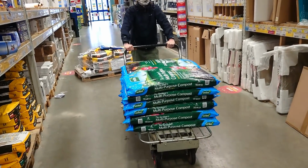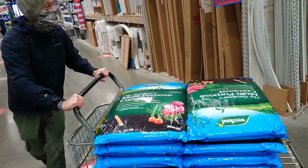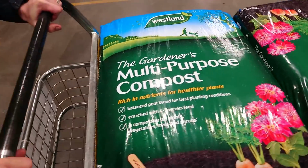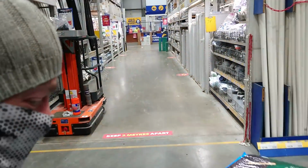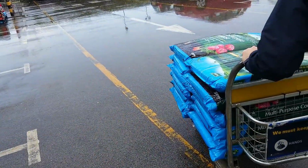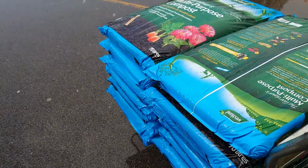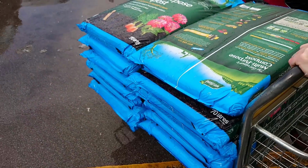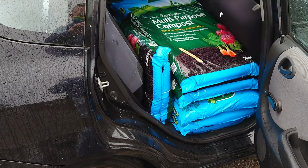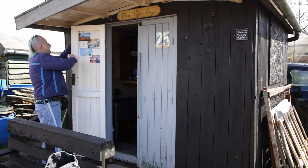And here we go. Jay's trying his best to wheel this trolley. Go on, lad. And that's the stuff. £3.99 a bag, down there. Help me. So there we go. Still snowing. £57.86 or something, it's £57 something for 12 bags. So just less than a fiver a bag with the VAT. And we're chuffed to bits. There we go. Some new passengers. Right, to the allotment. 20 minutes later.